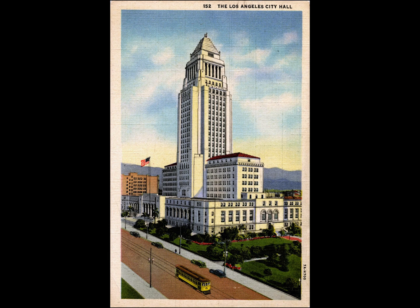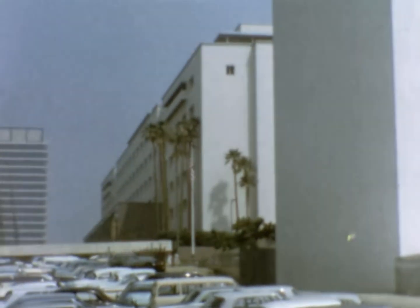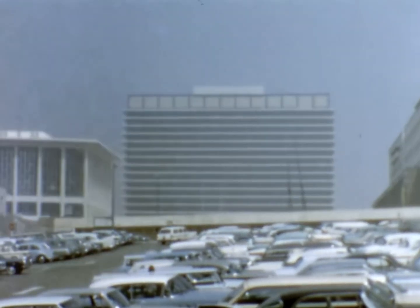Here is a close-up of City Hall and some of the other buildings that surround it. I had some old postcards of these buildings and used them to help give the viewer some idea of how old these iconic Los Angeles structures are and what the surrounding area looked like in the past.